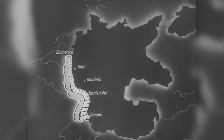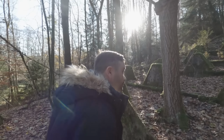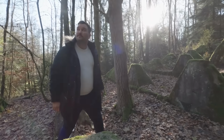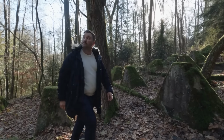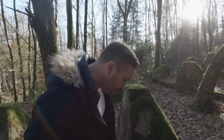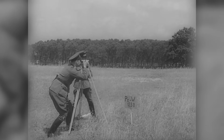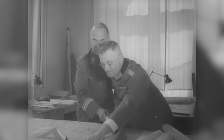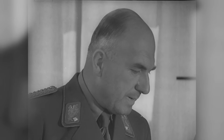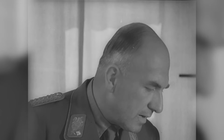In 1936, Germany remilitarised the Rhineland and construction of the mighty Westwall could begin. However, progress was slow, too slow for Hitler. And so in 1938, he handed the task over to his engineering genius Fritz Todt, who immediately set about building the defensive line of Hitler's dreams.